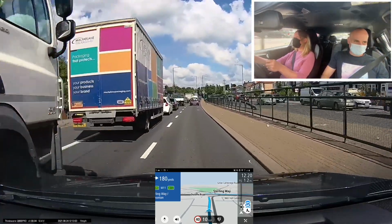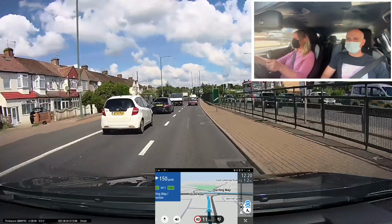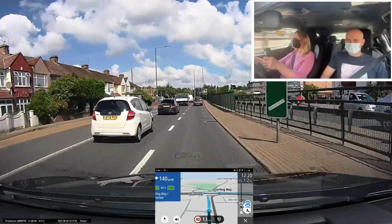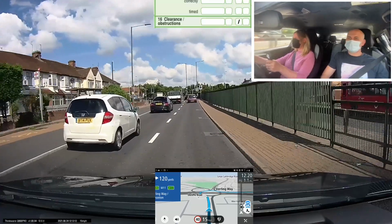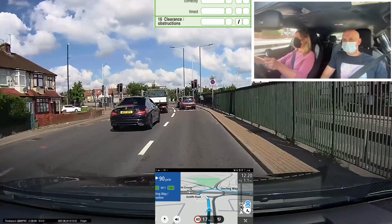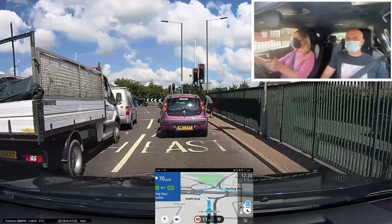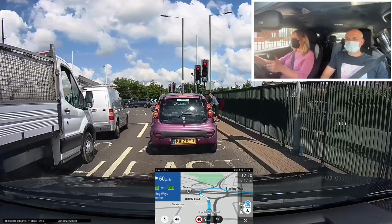You got a bit nervous then. It's very close on the left. And yes, that was a nervous laugh. So sadly, she did pick up a serious fault there for clearance to obstructions. This lane is very tight, so if you do feel that you're driving over the drains on the right hand side, that's not actually a bad thing in this situation.